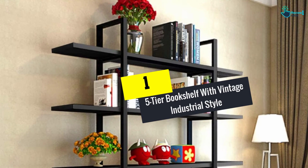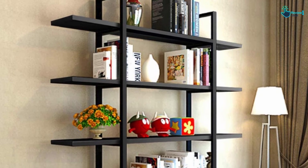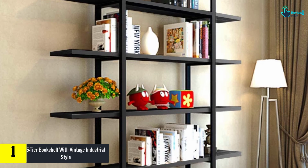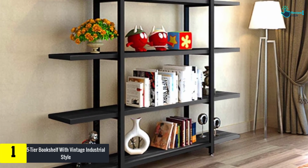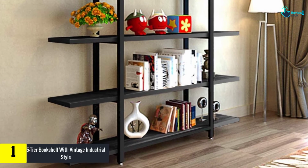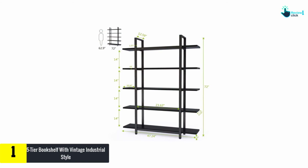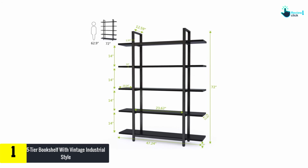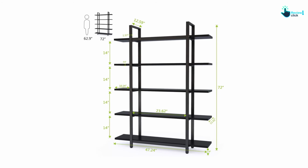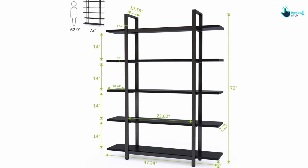And finally at number 1, we have the 5-tier bookshelf with vintage industrial style. This bookshelf provides you with a large space to showcase your valuables. It measures 72 inches high by 12 inches wide by 47 inches long. What this means is a simple placement of books, photos, and more valuables at once. Also, the compartments have a perfect height of about 14.2 inches for good clearance between each shelf.